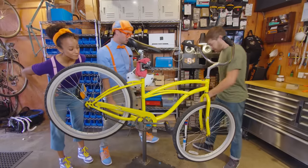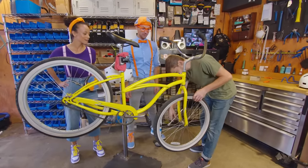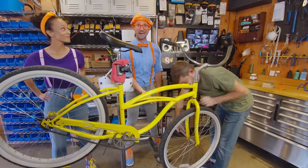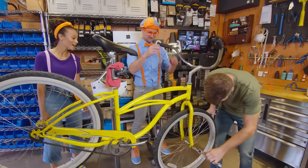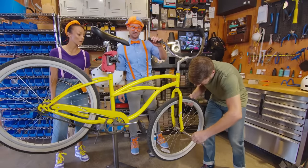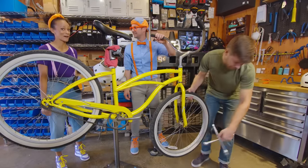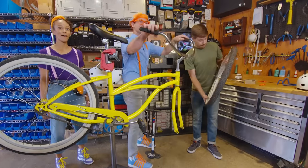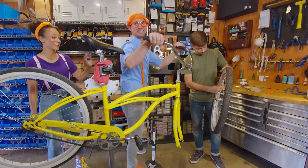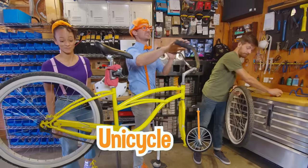So the first thing we're gonna do is remove your front wheel. Whoa. So you're gonna remove the front wheel and tire? Correct. So we will take this 15 millimeter box wrench and loosen the axle nuts on the wheel. Wow. You know a lot about bikes. Whoa, look at this. Whee! Well, it's a bicycle. I do not want to ride a bike like that. I know. Now it's a unicycle.